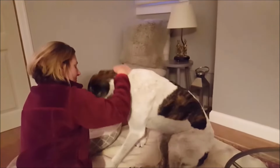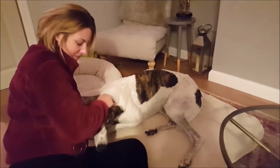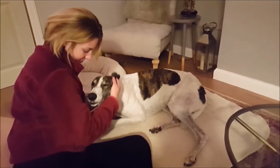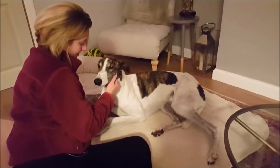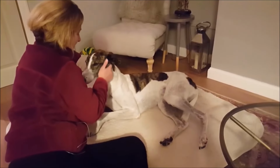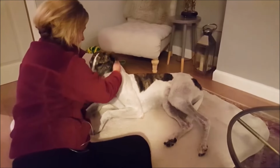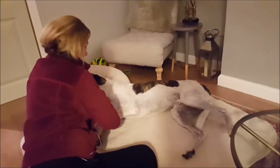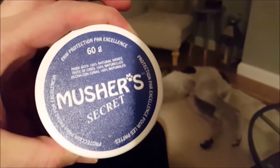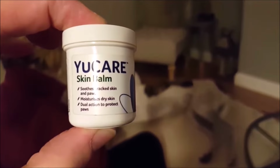Well, Magnus is back from the vets. They took a look at his foot and made sure it was all cleaned out. And he's got some antibiotics to take for the next few days. So he's doing well. Put some creams on his feet to make sure his paws are in good nick. We've got some Musher's Secret, and we've got some Eucare Skin Balm.